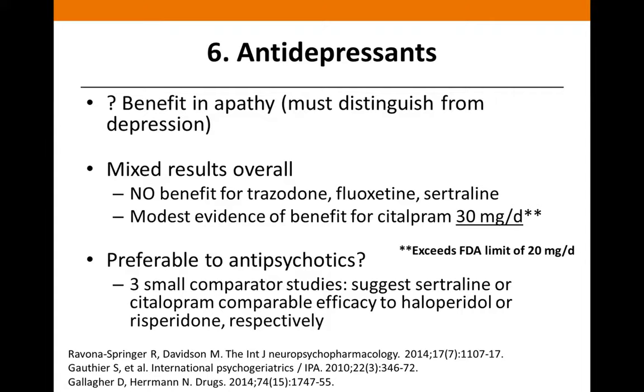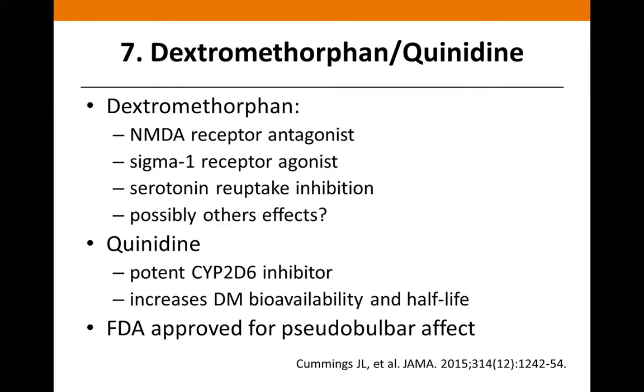So then all of our favorite, dextromethorphan quinidine, which is an expensive way of combining cough syrup and tonic water. So the dextromethorphan has NMDA receptor antagonist properties. It also has sigma 1 receptor agonist, serotonin reuptake inhibition, possibly some other effects.